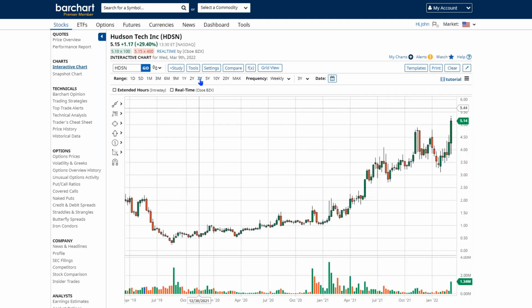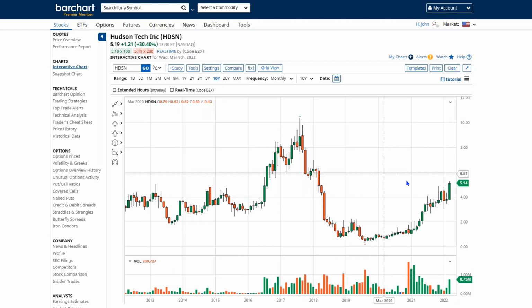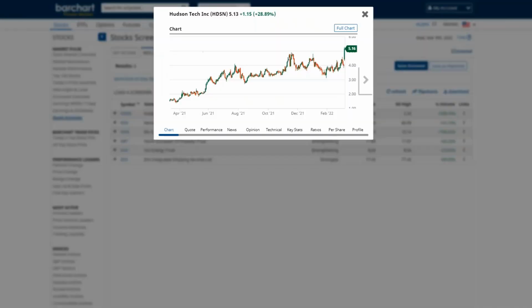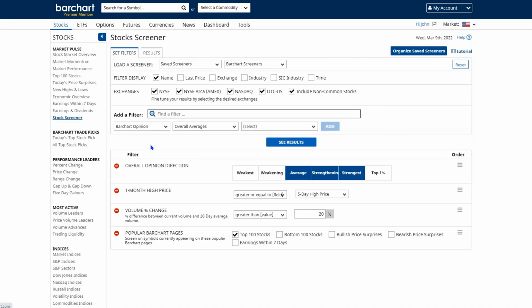If I looked at this in terms of a weekly, is this market making new weekly highs? Yes, again, another positive piece of information. And if I wanted to look at this in terms of monthlies, right? Is this making new monthly highs? Yeah, it's making a new 4-month high. So a lot of positive momentum to this particular stock. And then I could set about an investment trading strategy based on this information, a little bit more actionable. So that's the technical part.